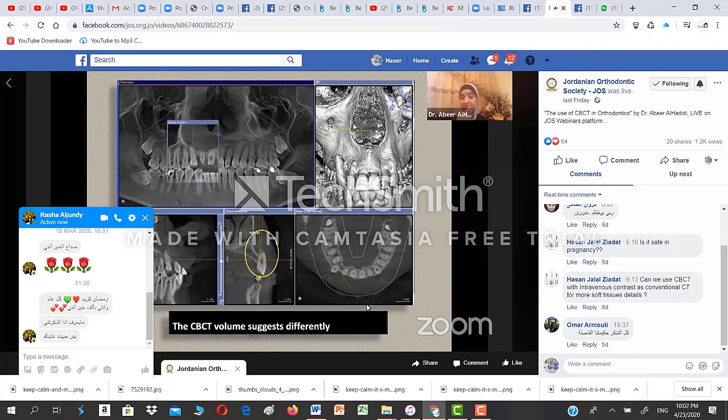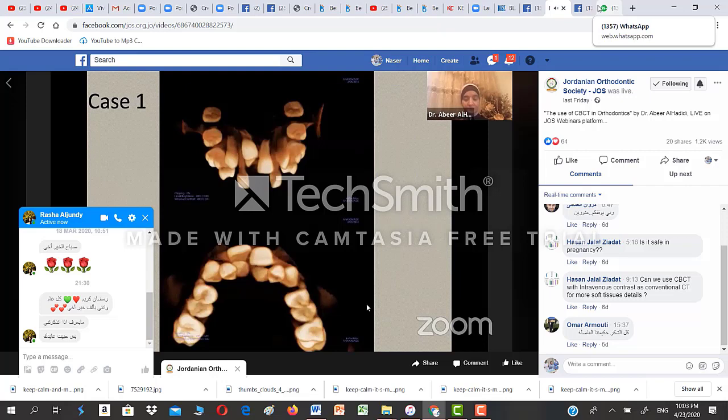So there is a lot of information that this overall look of the cone beam gave me that may help me change my mind. Of course, after I explain the details to the patient and their guardian, because this view would actually help your patient be an active member of the team in the decision making, because sometimes you really want to have that conversation and make it a collective decision.